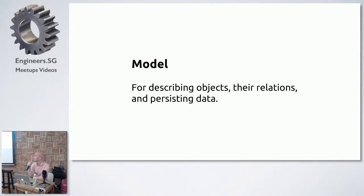In MVC, our models are used to describe objects in our business domain and also to model their relationships. And in Rails, they can also be responsible for some other things, like saving our data to a database or validating that the data is correct.